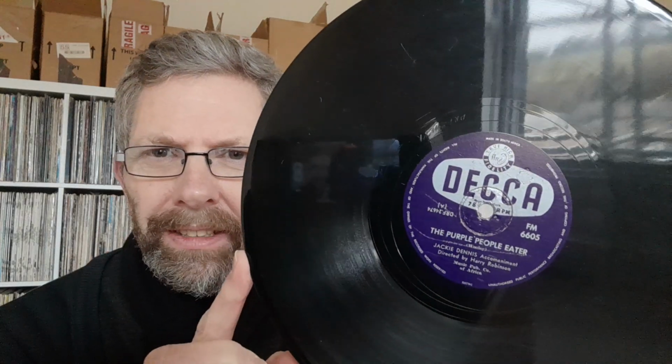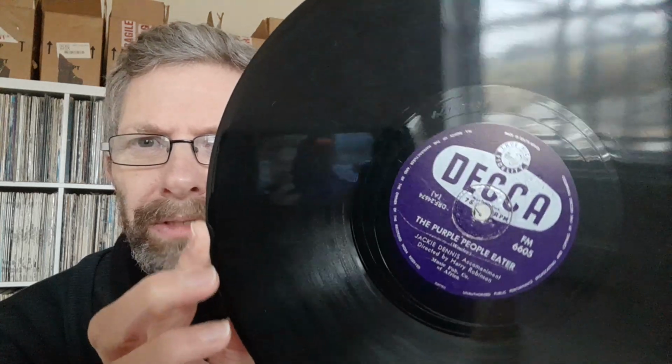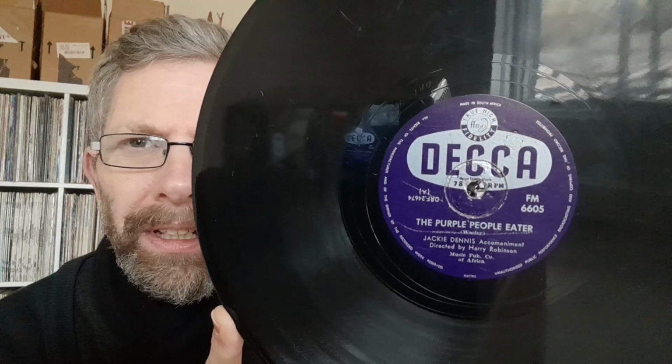It's The Purple People Eater by Jackie Dennis, you know, the classic novelty number. Completely nuts. But I really do like the flip, You-Oo. That's a catchy little tune. But here is the label. Most of, in fact, they're all in very nice condition, you can see. Here's the label so you can get the South Africa vibe.